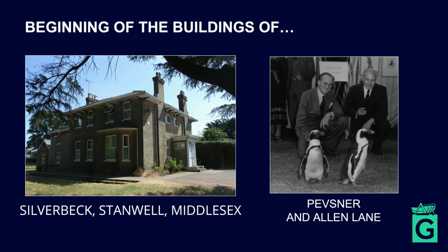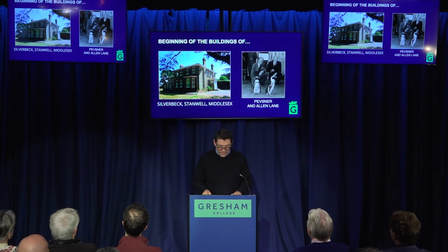Unfortunately, what looks like quite a nice setting is completely spoiled by the fact that it's at the end of the runway at Heathrow. And if I'd taken that photo a couple of moments later, there would be an enormous jumbo flying straight over the roof.